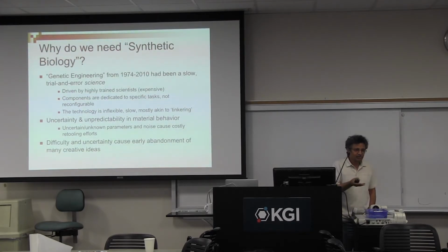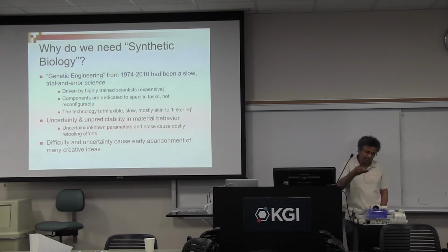And the components, the things that people use pipettes to transfer from one tube to another, cost a lot of money. And they're not reconfigurable, so they're dedicated to a specific task, and that's it. And if you need to change something, then you need to spend months trying to develop that, and then put another component in. And that adds to the cost. The technology of genetic engineering is rather inflexible and slow.